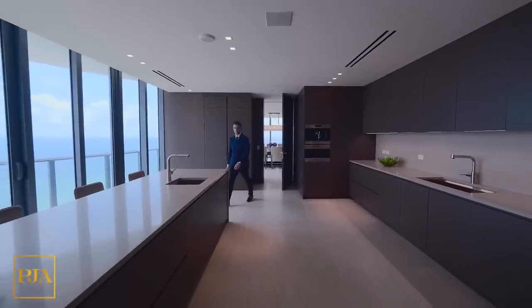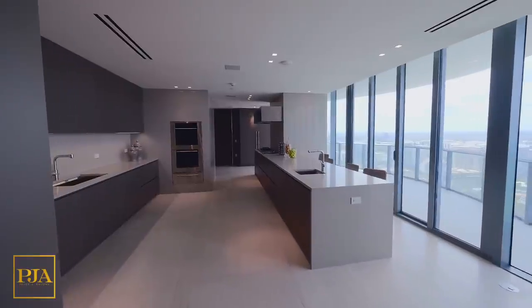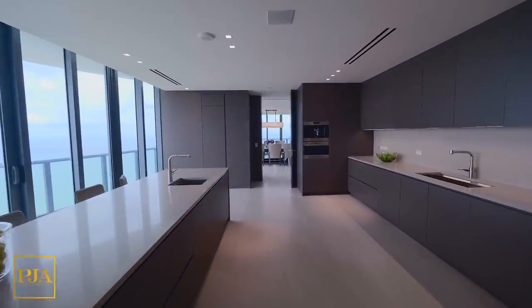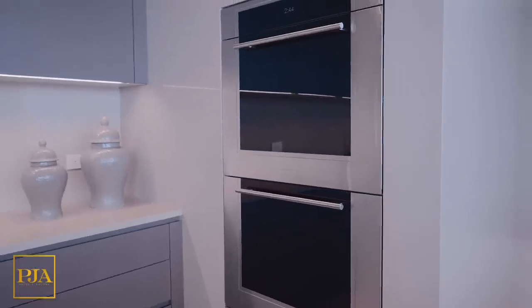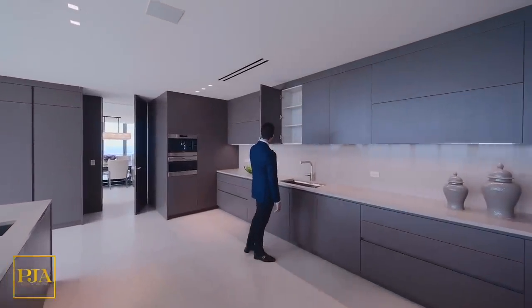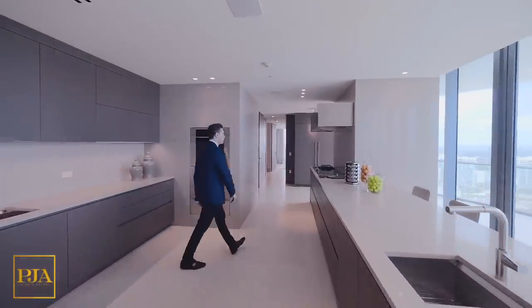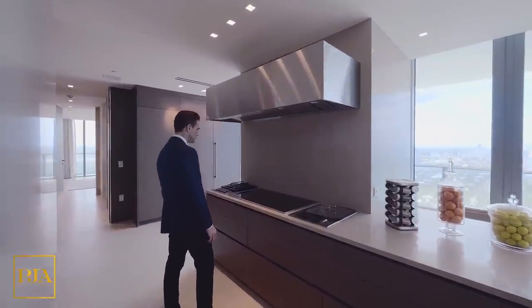Directly adjoining to this area is an over-the-top, custom-made, chef-inspired kitchen that has commercial-grade appliances. The kitchen cabinets are Italian, Poliform, and tailor-made to this space. All of the high-end appliances are either by Wolf or Sub-Zero, and there are commercial-grade finishes such as the ventilation hood.